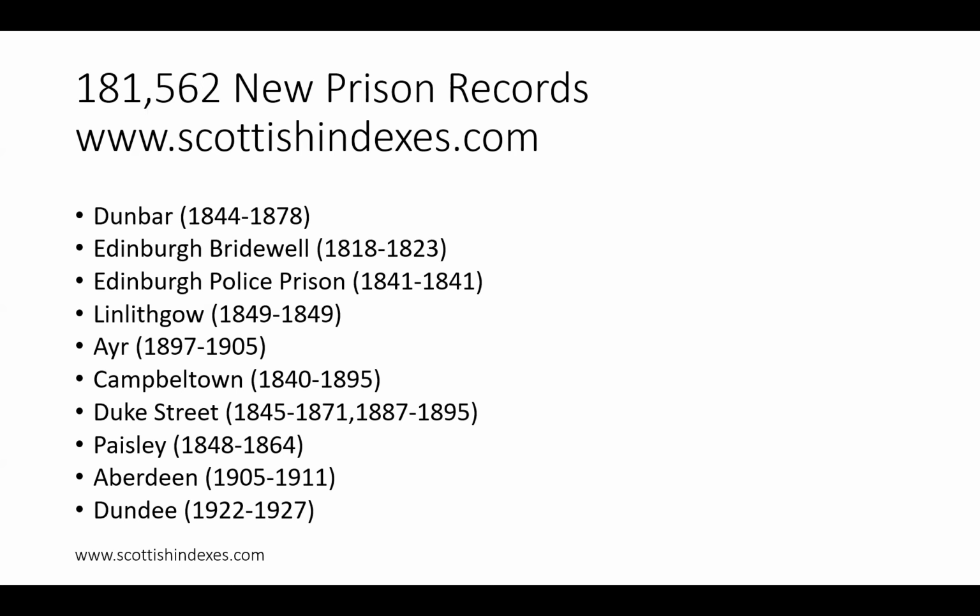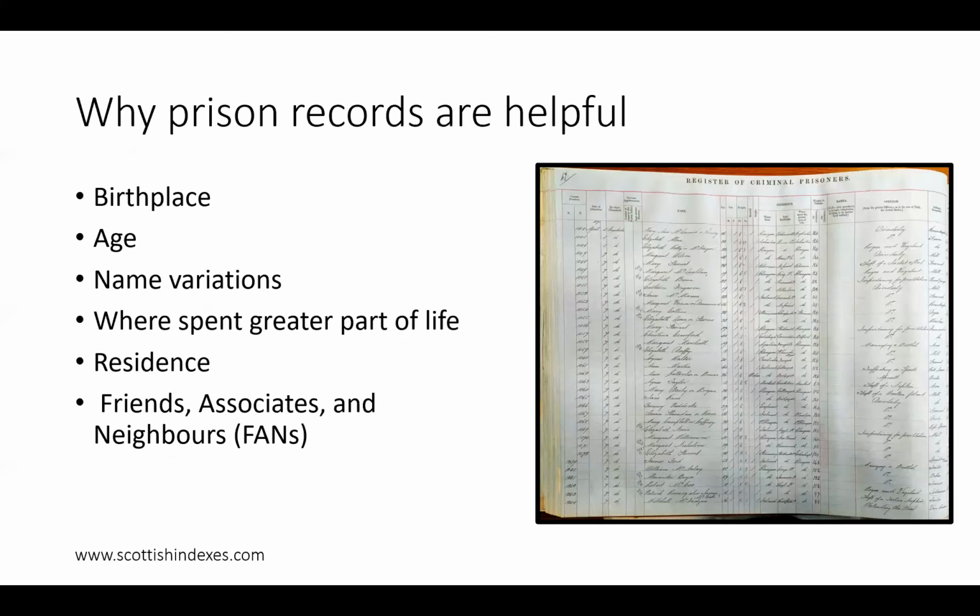Now, we're really excited about this because these records are just so useful for our research. Key information is given in the prison register, which will identify the inmate. That was the whole point of them. But of course, that's also very useful to us. You see, whilst the census may give a place of birth simply as Ireland or England, in a prison register, we often see something more specific.